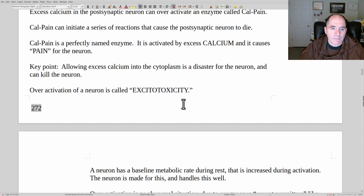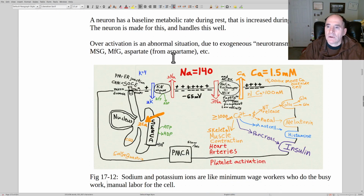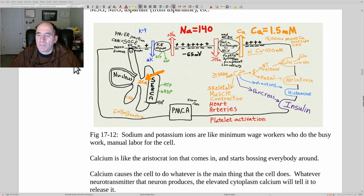All right, so we talked about calpain. Overactivation of a neuron is called excitotoxicity. All right, and we talked about aspartame doing that as well. Aspartate is an excitatory amino acid as well. So whenever you get increased calcium inside the cell, you'll start getting activation of that cell to do whatever it normally does. So the typical thing a neuron does is release a neurotransmitter, and increased cytoplasmic calcium will do that.